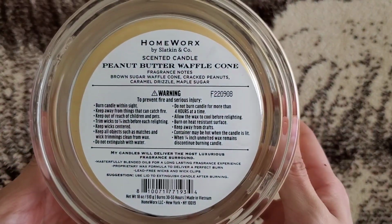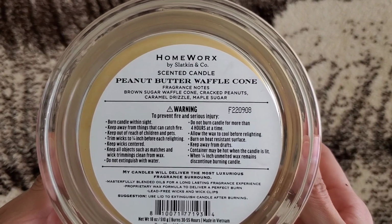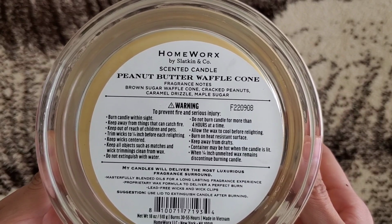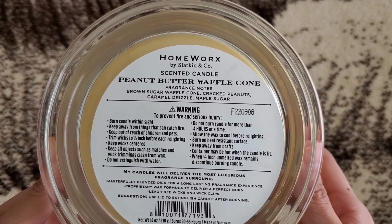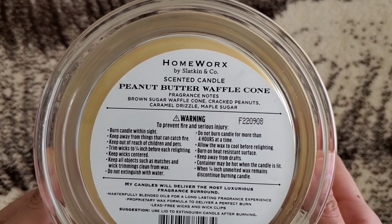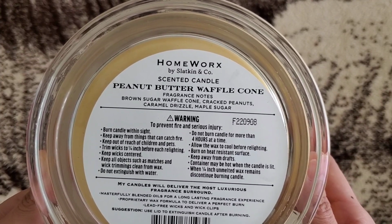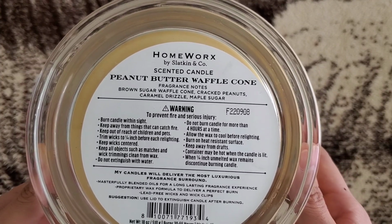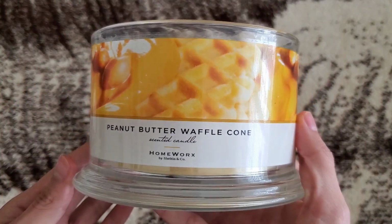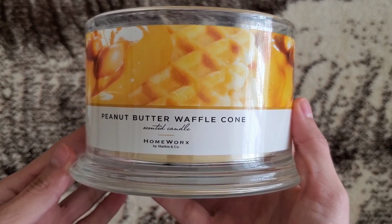So the issue with this one is that the only scent note that I get out of all of these is the cracked peanuts. So the brown sugar waffle cone, hardly present. Caramel drizzle, hardly present. Maple sugar, hardly present. So if you're expecting this to be a super gourmand scent, it's not. It almost kind of reminds me of like a chip smell, but instead if you just open up a can of peanuts. So it's really funny, but I loved burning this candle. When the Bath & Body Works PB&J ice cream candle came out, I honestly didn't get any peanut butter from that candle.